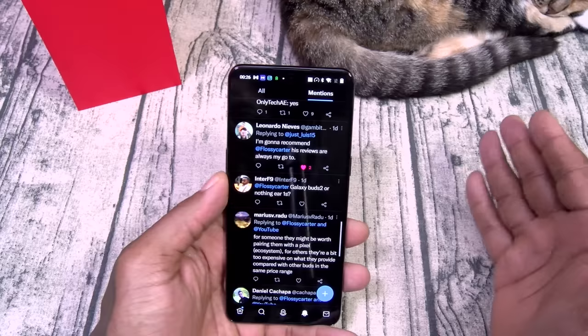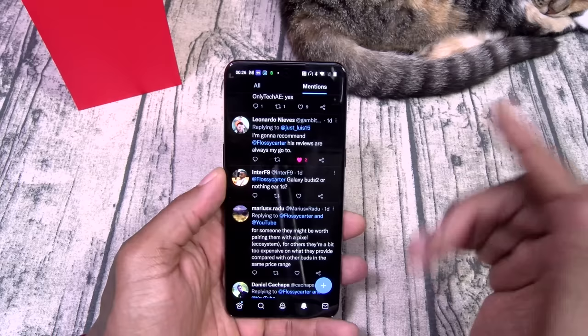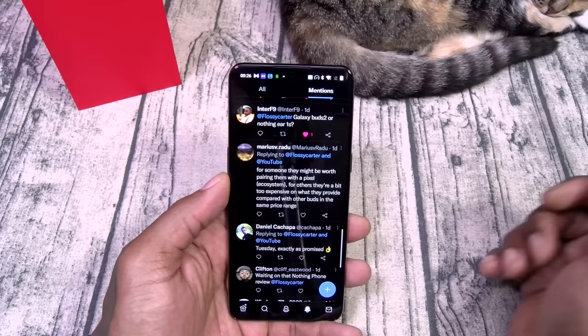Galaxy Buds 2 or Nothing Ear 1s. It depends what phone you got, but personally, I would probably go with the Galaxy Buds 2 over the Nothing Ear 1s. All right, but let's screenshot that to remind me to get to that later.